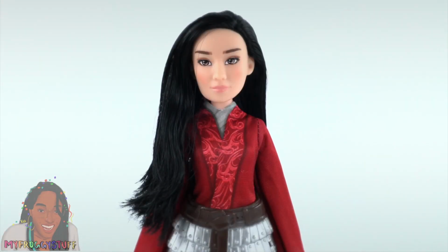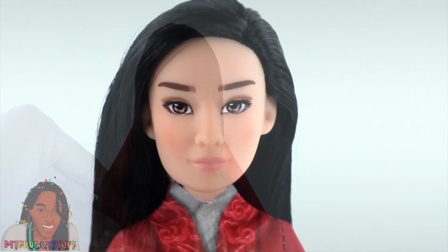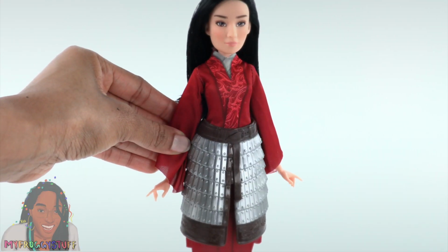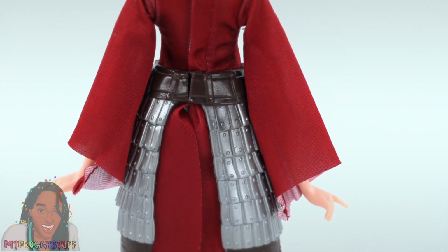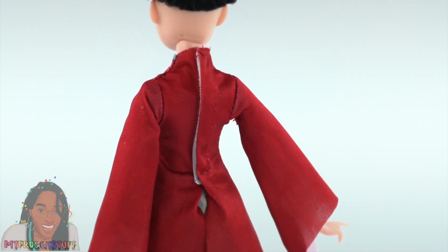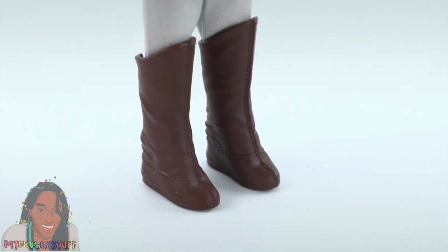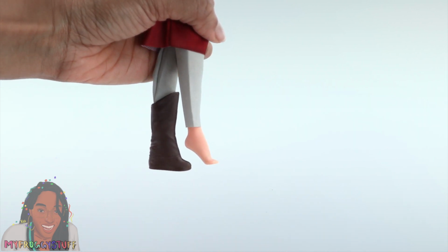Out of the box, she has a very natural face, which we love, straight black hair, brown eyes, and a very delicate hand. I like the hand position. Her arms are straight. She has removable fashion, a silver and brown armored skirt. It fastens in the back. Her top is red with printed details. It has wide sleeves, details around the neck, and it velcros in the back. She wears khaki pants with an elastic waistband, brown shoes that allow her to stand on her own. However, her foot is on an incline.